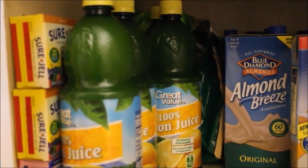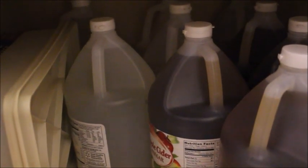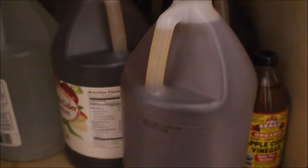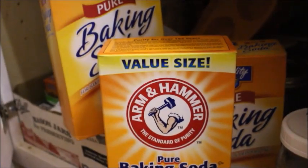Another thing we use is vinegar. I keep a supply of white and apple cider vinegar. I also keep some Bragg's with the mother. I use it for eliminating odors. I use it in my laundry. We pickle vegetables with it. So vinegar is a good staple.